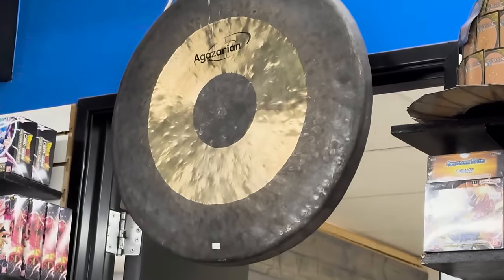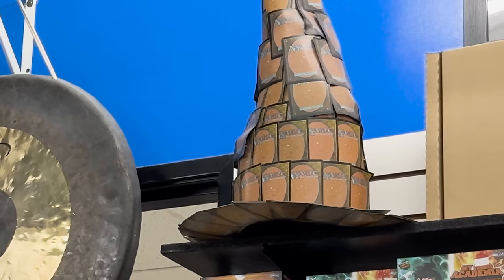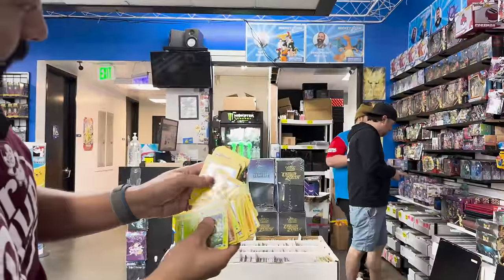I'll do it, but only if I finish Gen 1 while here. Wait, is that a magic sorting hat? Anyway. Rapidash, Rapidash. Got it.